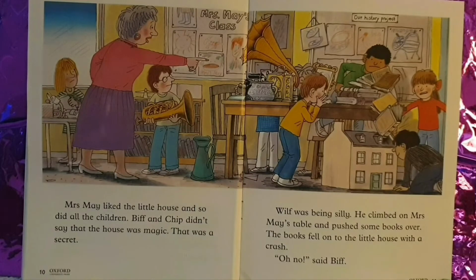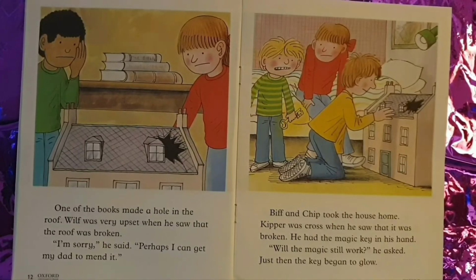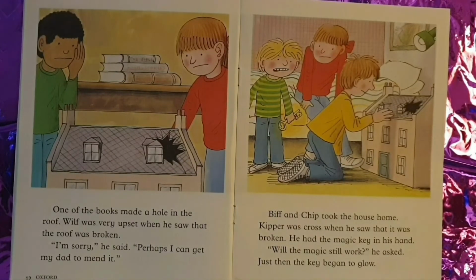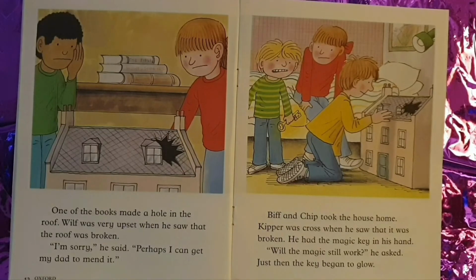Wilf was being silly. He climbed on Mrs. May's table and pushed some books over. The books fell on the little house with a crash. "Oh no," said Biff. One of the books made a hole in the roof. Wilf was very upset when he saw that the roof was broken. "I'm sorry," he said. "Perhaps I can get my dad to mend it."